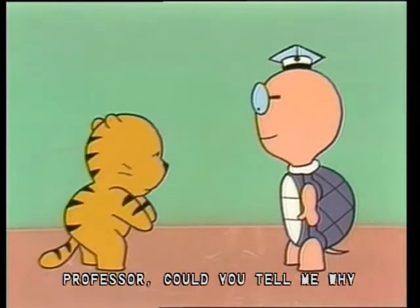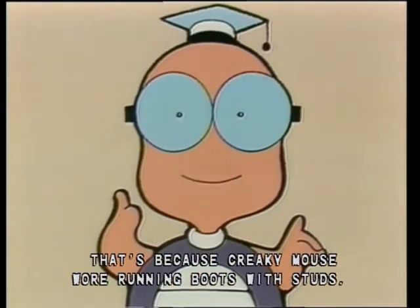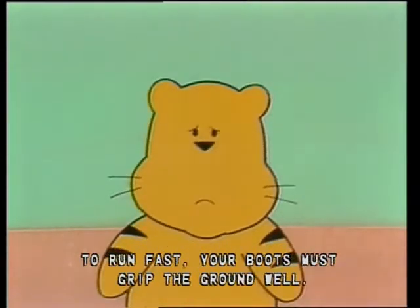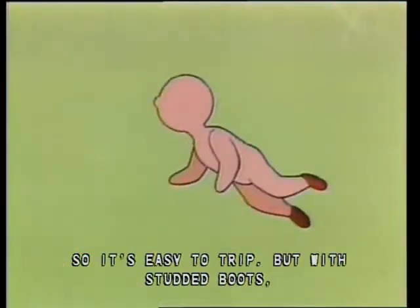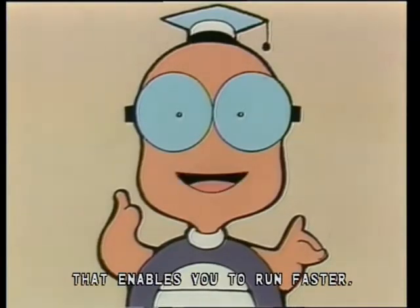Professor, could you tell me why I lost out to Creaky Mouse, though I have longer legs? That's because Creaky Mouse wore running boots with studs. Why is he able to run faster with those boots? To run fast, your boots must grip the ground well. Normal shoes don't grip so well, so it's easy to trip. But with your studded boots, the studs can grip the ground firmly, yet come up very easily. That enables you to run faster.